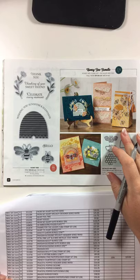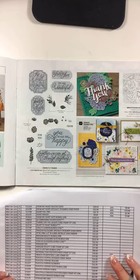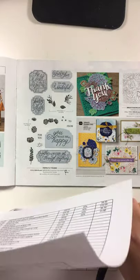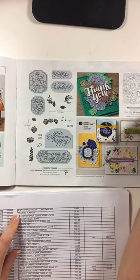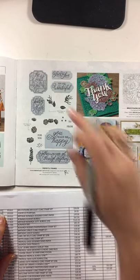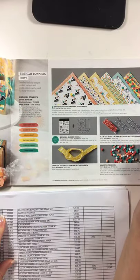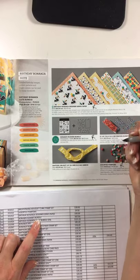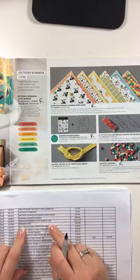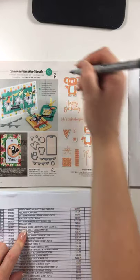Oh, there's the punch. The bees, they're retiring. So the stamp set, the bundle, and the dies. The stamp set retires. And so does the Breathtaking Bouquet background stamp set. But the punches or the dies, the dies still remain, I believe. Okay, 33. Pom-poms are going. The designer series paper, the bundle, the sweet bundle, the dies on the next page are going, the bundle and the stamp set.